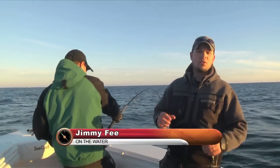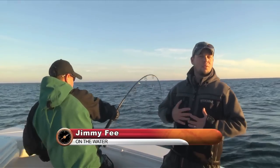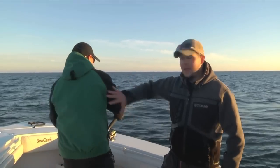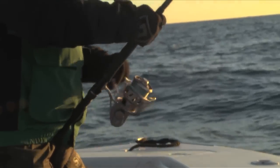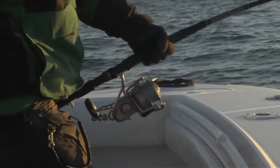So these are really big, strong fish, and I'm man enough to admit that it overpowered me a bit. So I handed off the rod to Craig for a fresh set of arms. You can see he's getting this fish toward the boat nice and quick. It's all teamwork.